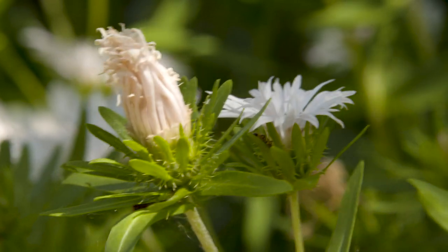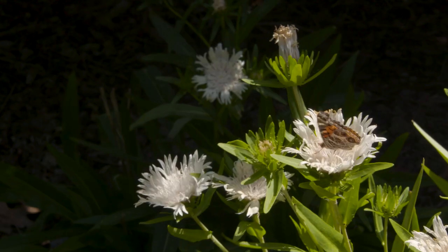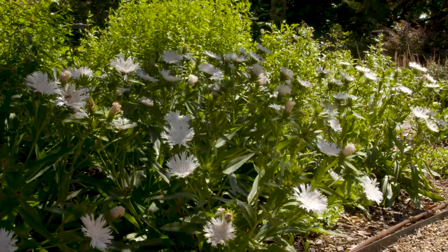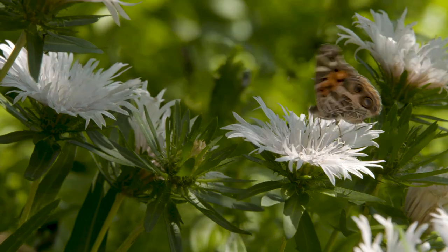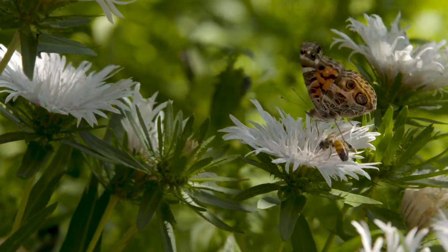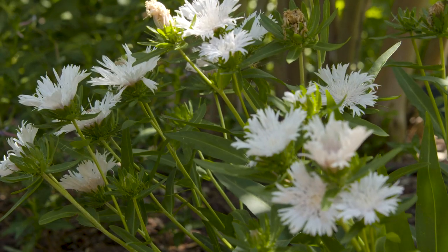Stokes Aster is hardy from zones 5 to 9. Now, if you live in more of a zone 5, you're gonna wanna mulch this during the winter just to give it a little bit of protection. And actually in zone 9, in the southern climates, it's pretty evergreen. So you're gonna have that foliage throughout the winter months. Stokes Aster has no major pest problems and it likes well-drained average sandy soils.